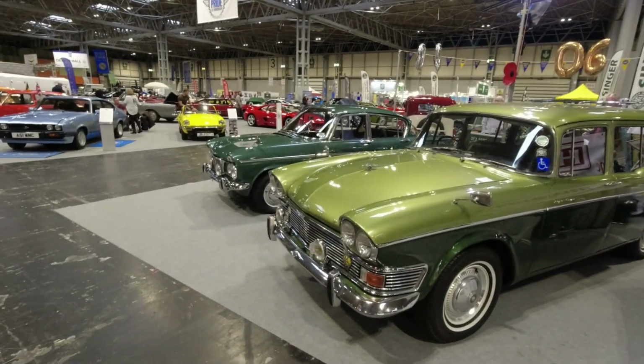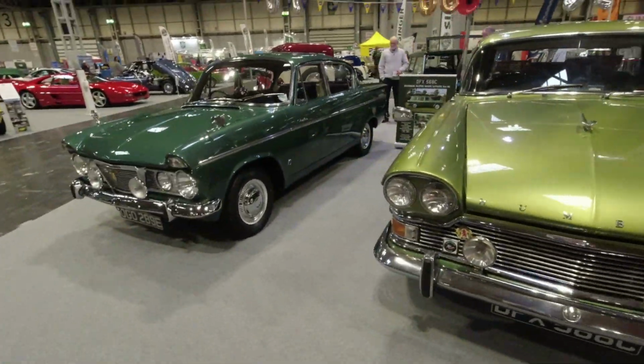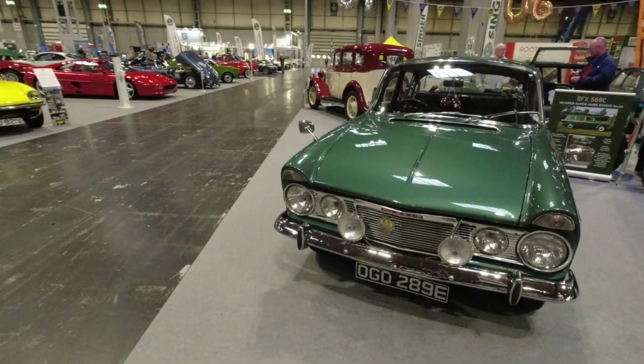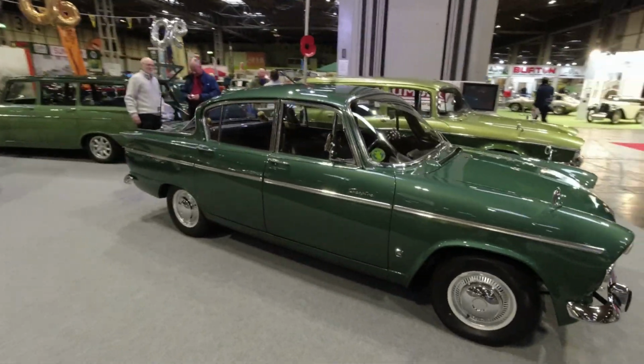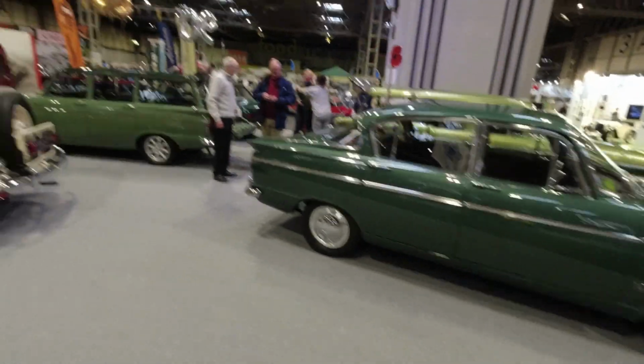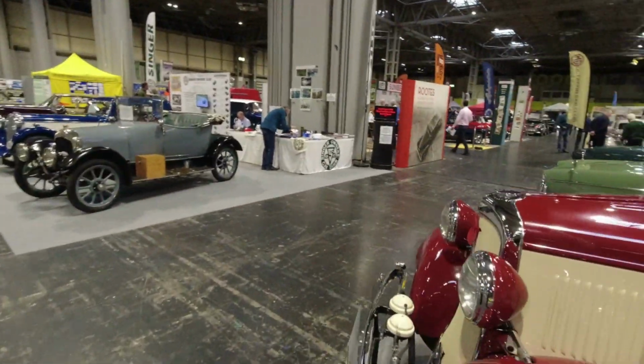Trying to remember, is it series 4 or 5 that introduced the quad headlamps? But it was one of the first UK cars to have quad headlamps. Another Humber Sceptre. Again, another one of those sleek versions of the Singer Vogue and the Hillman Super Minx, which conveniently there is one of here.